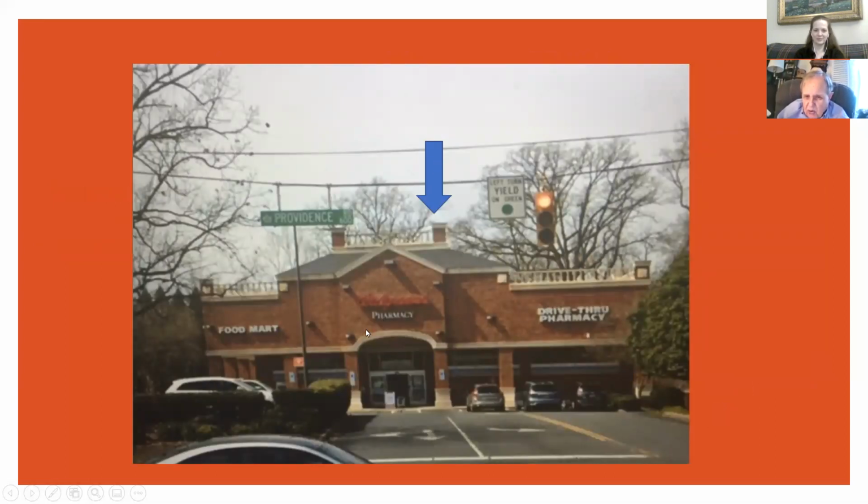Now, I've shown this picture before. This is a Walgreens, not a very good picture, but it's good enough for our purposes. This is a Walgreens drugstore on Providence Road. What's that arrow pointing toward? A chimney? What is the purpose of a chimney? Well, it's for a fireplace, to vent the smoke from a fireplace. Have you been in that Walgreens drugstore? I have, and I have not seen any fireplaces. Then what does that say about that chimney? It's dishonest. It's a fake. Yeah, it's fake. Why do they put it up there?